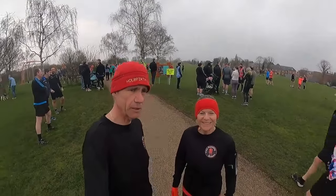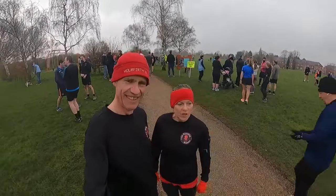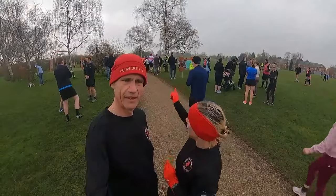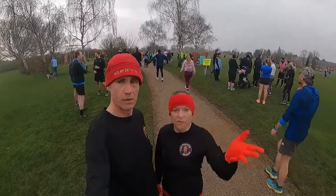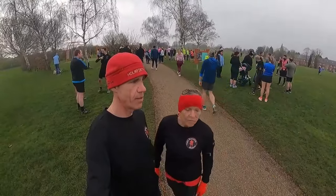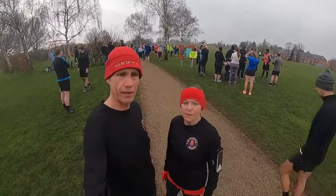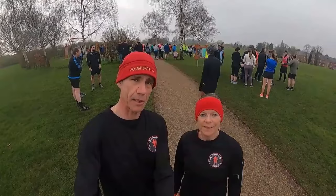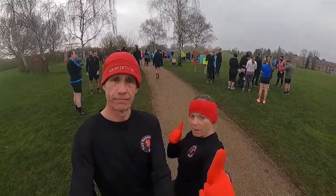We've been to Newark on 2 occasions before, so this will be our third visit. Yeah, Newark is a lovely course. It's a straight out down there, and then we do 3 laps of a large field and then straight back, and it's all on very good surface. A little bit of compact stuff, a little bit of gravel and a little bit of bark we put down to protect a bit of woodlands that the parkrun runs through. So let's go enjoy this parkrun.